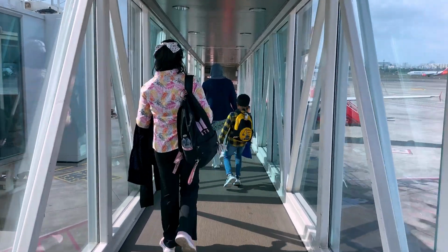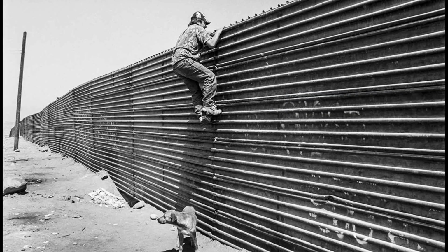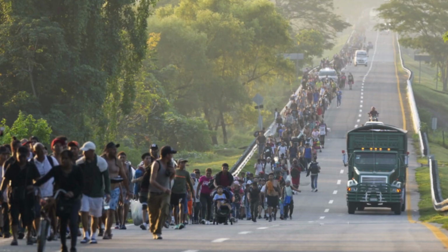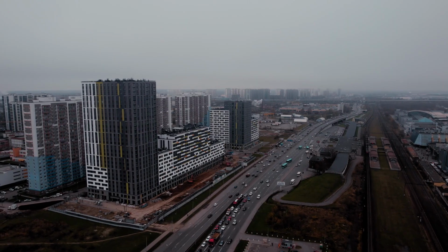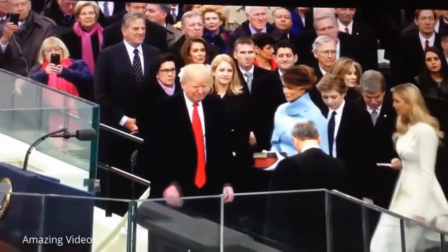What you're about to discover will change how you see borders forever. For decades, the U.S. southern border was like a door left slightly ajar. According to U.S. Customs and Border Protection, in 2019 alone, border agents recorded more than 851,000 illegal crossing attempts. That's not over years. That's 1 year. The government faced a problem spiraling out of control.